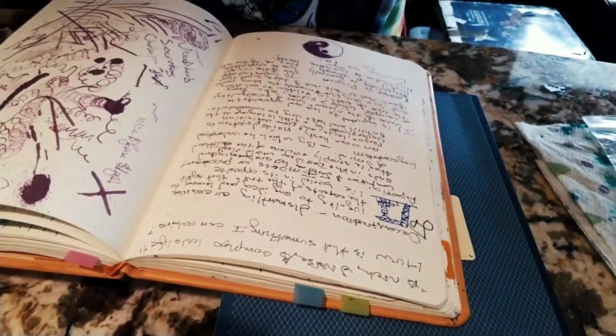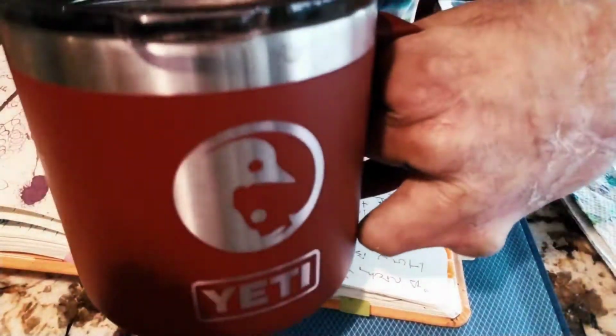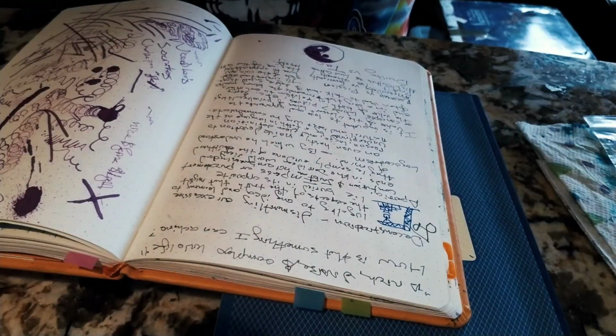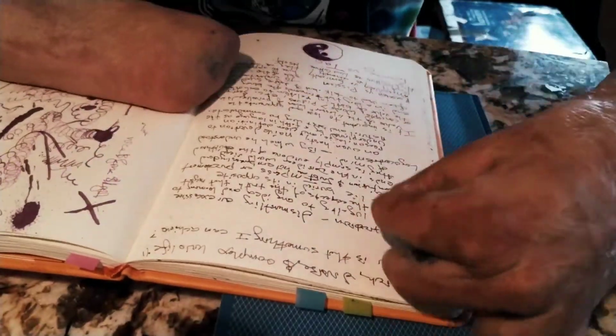Here, hold on. Yin-yang. I mentioned this the other day. Fear is the mind killer. That's what's on my Yeti mug.